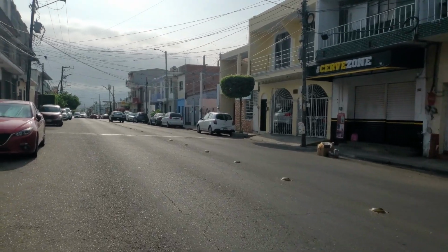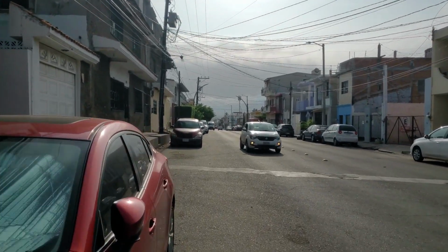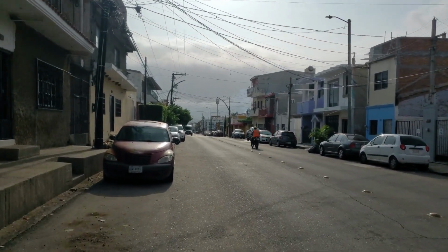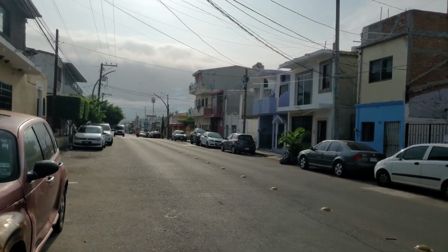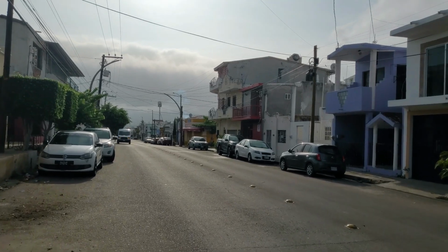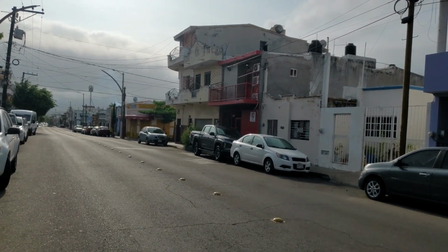Now this is obviously one of the main roads that cuts through Los Pinos. My suggestion is you should stay off of the main road if you're going to try to find an apartment or something down here. But you kind of want to be close to them because you want to be able to go out and do some shopping, go grab a beer or something to eat, get some nice street food, whatever. You want to have access to that.